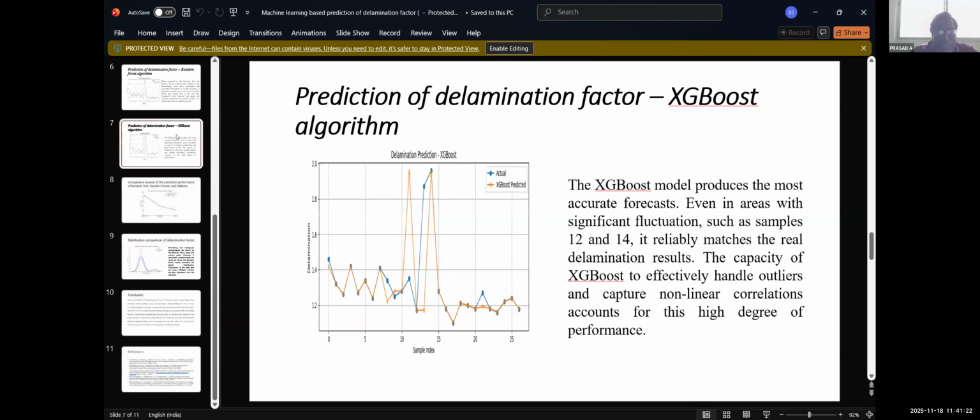This one is for XGBoost, the prediction of delamination for XGBoost, ma'am. The XGBoost model produces the most accurate forecast, even in areas with significant fluctuations. Here we used 12 to 14 samples. It reliably matches the real delamination results. The capacity of XGBoost to effectively handle outliers and capture nonlinear correlation accounts for this high degree of performance.